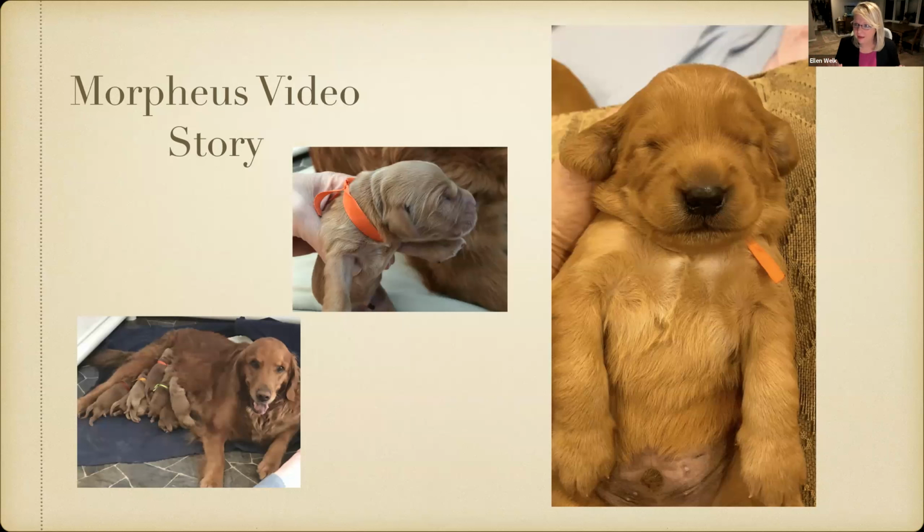This puppy came back. It took several hours for him to fully come back, but he started nursing, and we're like, wow, this stuff is a miracle. It brought this puppy back to life. It helped. We know God did all the work, but it was incredible.